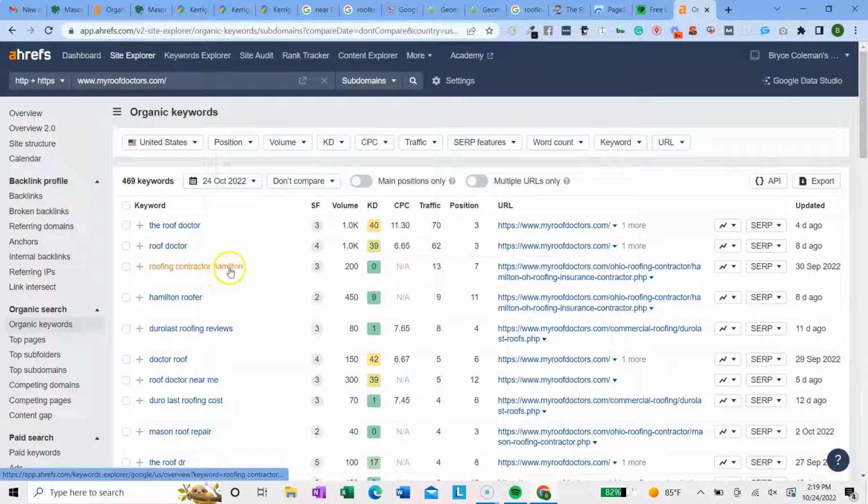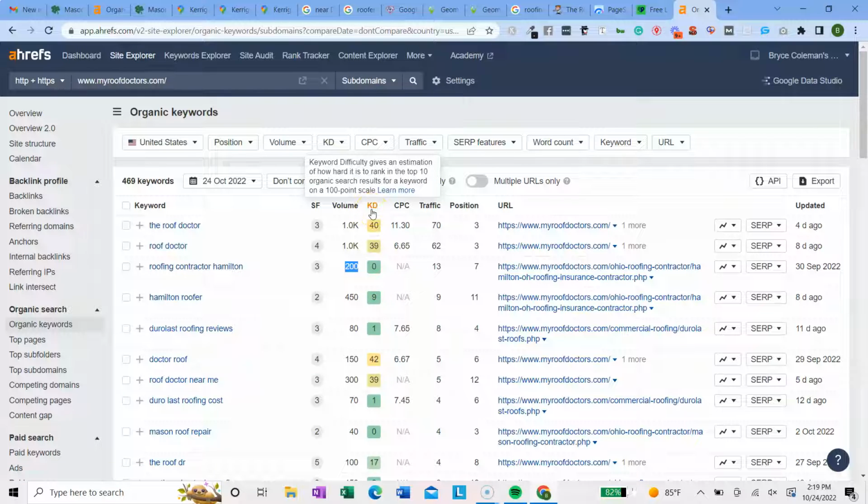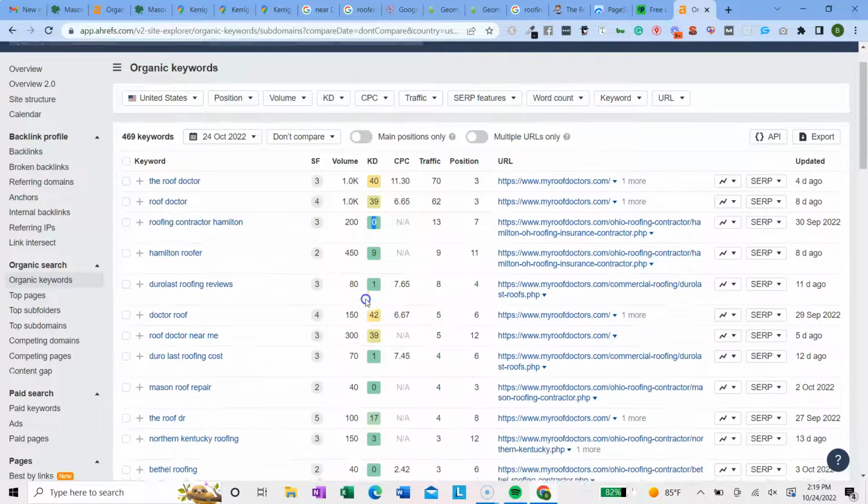Roofing contractor Hamilton. See that? This gets searched 200 times every month. It's a really good keyword. If someone's trying to find a roofing contractor, they might type this in. And this column here shows how competitive it is, the keyword difficulty. This one is at a 0. It means not very many other roofing companies are trying to rank for this keyword. So going after small towns like Hamilton or Mason, they're usually really easy to rank for without a ton of investment in SEO because it's a low keyword difficulty.